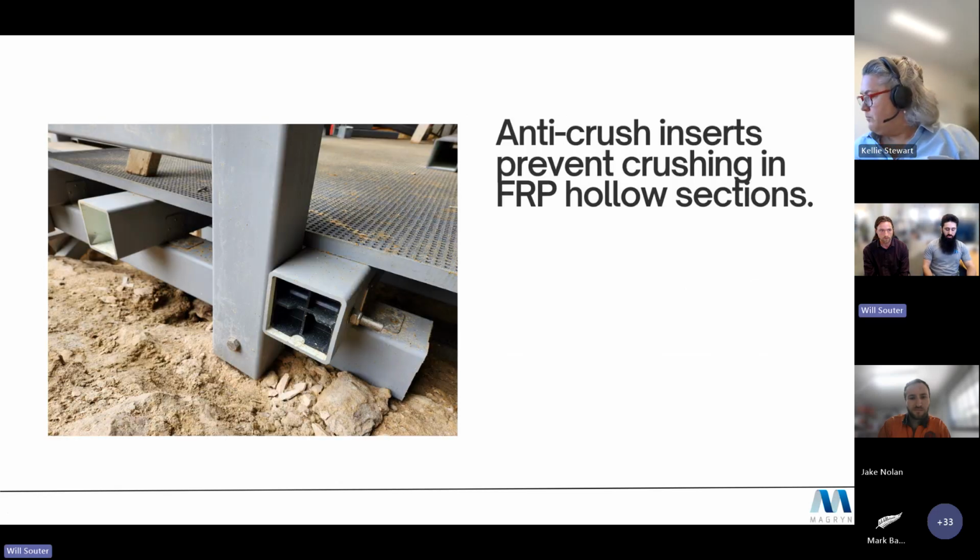This necessitates the use of anti-crush inserts to prevent crushing of FRP hollow sections subjected to high concentrated or high bearing loads. This occurs where FRP hollow sections have been bolted and the bolted connections are under high tension, resulting in deformation of the hollow section, thus requiring anti-crush inserts.